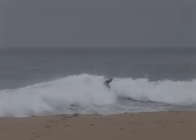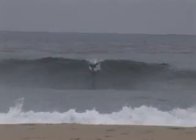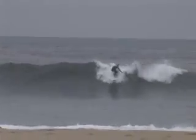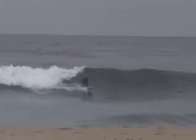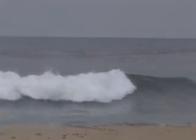There. Now this is good surfing, but there's some growth here that can happen. More vertical, more flow, pumping the board, not missing maneuvers. And this is where I think that we can see some real use of the power that Tanner has.